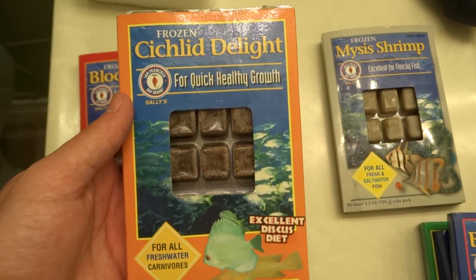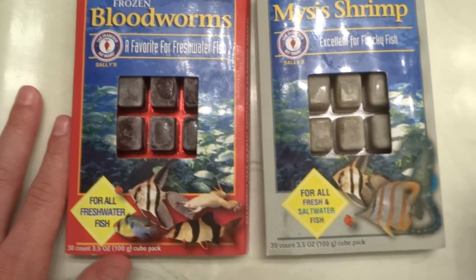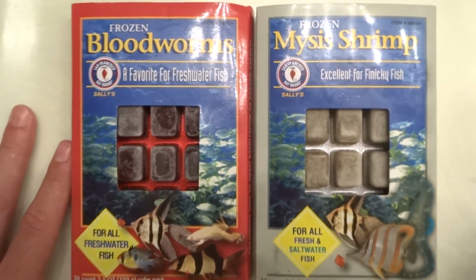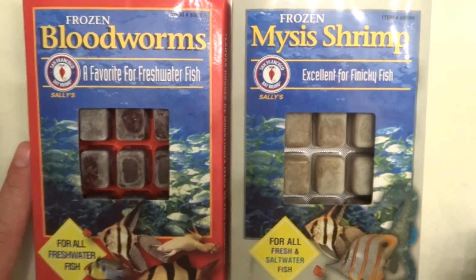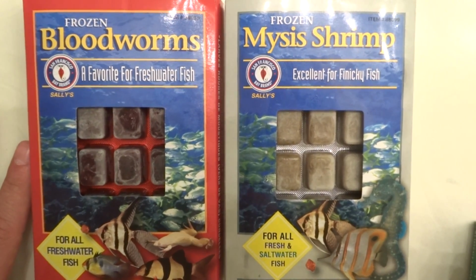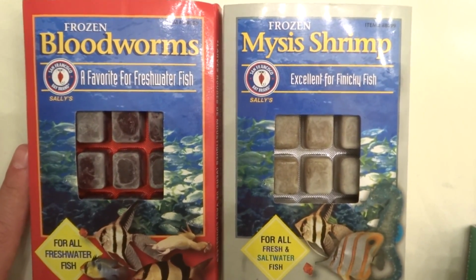I'm not even sure if they sell this in other states, but my go-to frozen foods are always red bloodworms and mysis shrimp. These are my go-to foods. Whenever I want to feed my angelfish some frozen foods, this is what I give them and they love it.